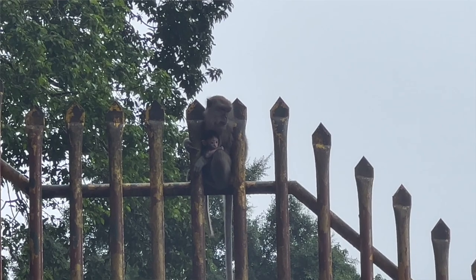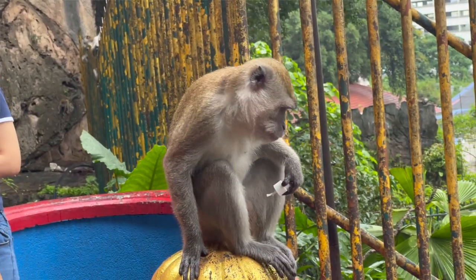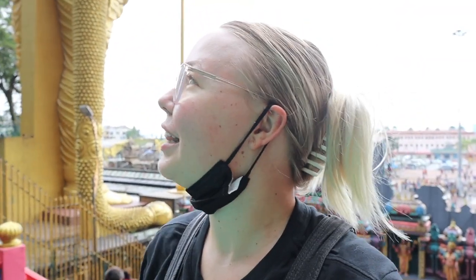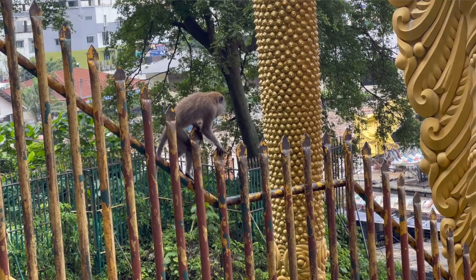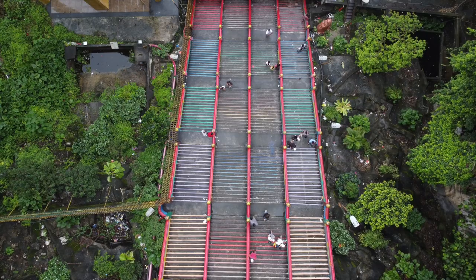By the way, there's monkeys here, and I haven't seen a monkey out in the wild before, so I'm really scared and nervous. Apparently they can pick at things, so be careful. I'm not sure if they'll take my glasses. If they do, we're in trouble because I can't see a thing. But they're over there up on this big fence next to the stairs. Just look at the city in the background. Okay, I'm four steps up and I'm tired. I'm not gonna lie, I'm tired already.